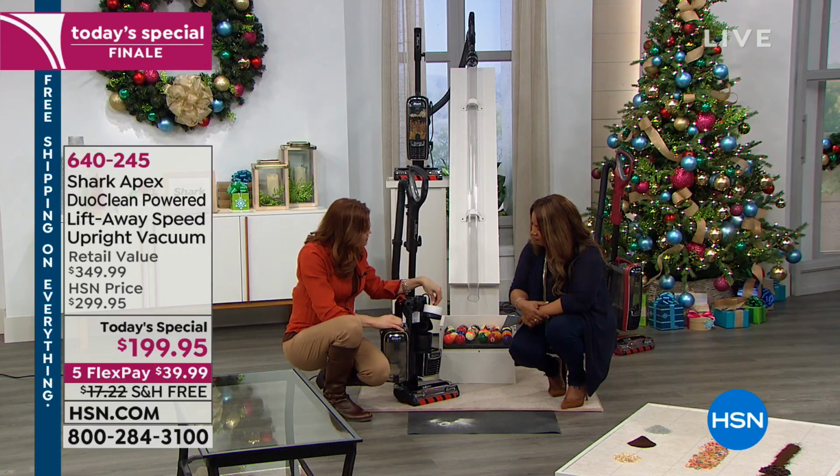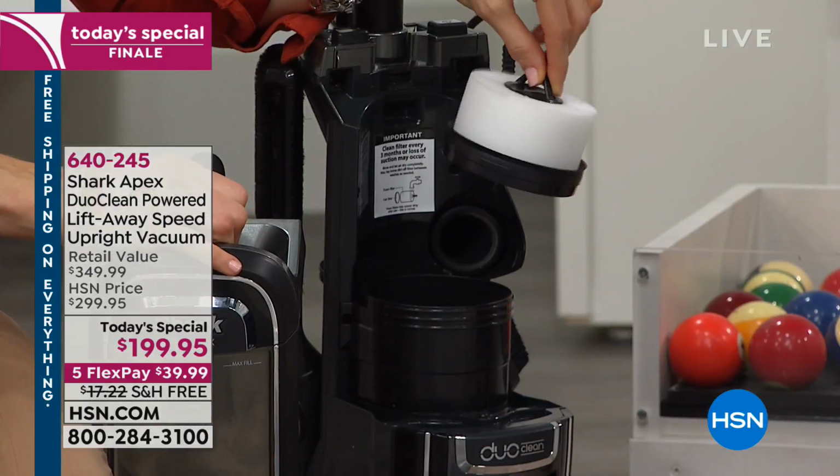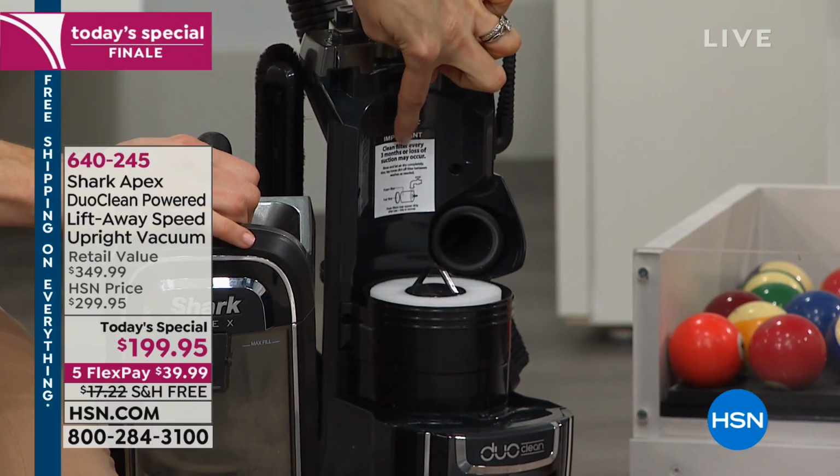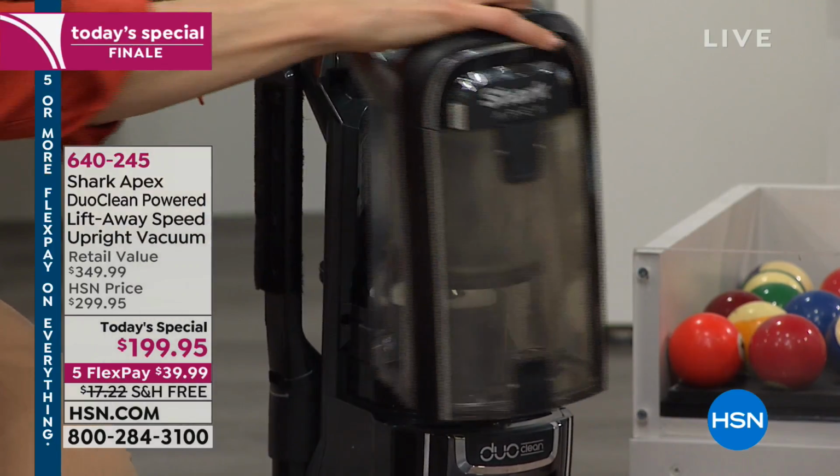The only other maintenance you'll have to do is there's your little pre-filter. Great. You're gonna rinse that out about once every 3 months, and we even give you a little love note here to remind you every 3 months. Perfect. Rinse it out. That's it.